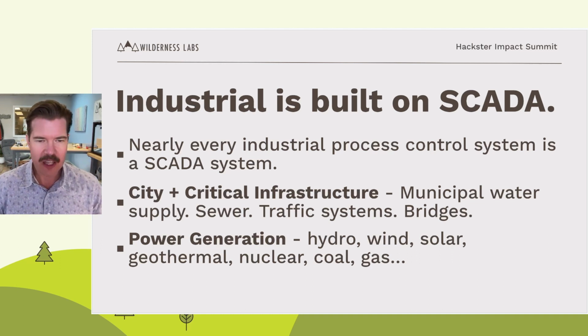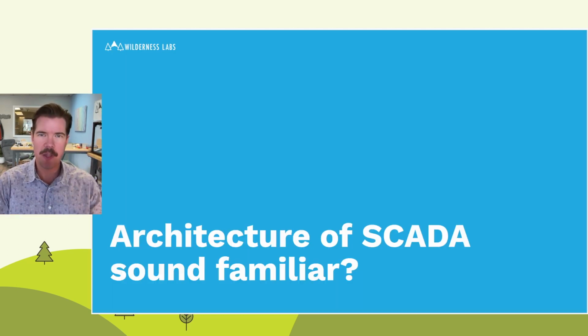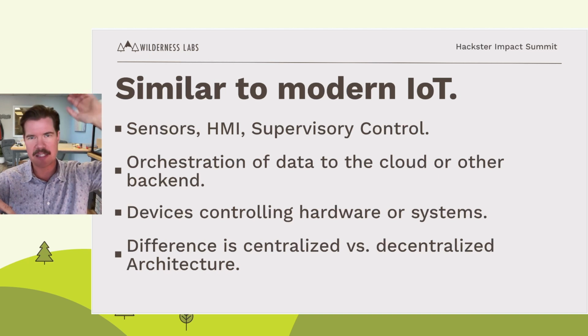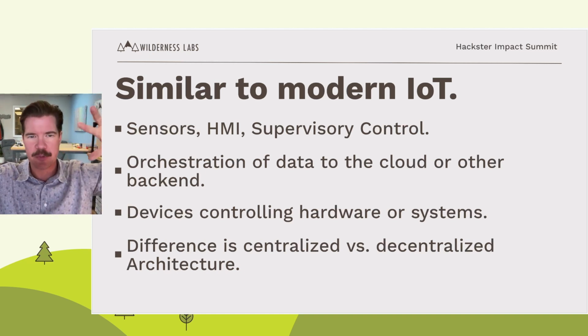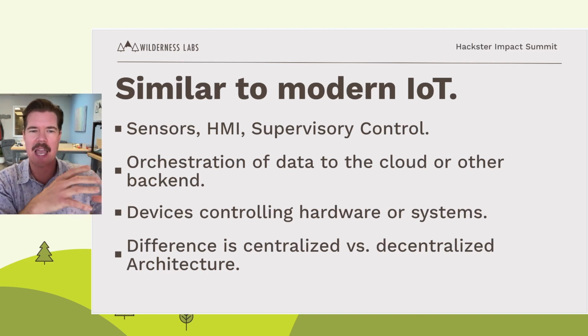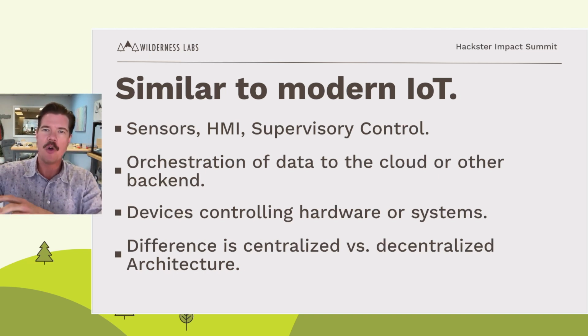And if this architecture is sounding familiar, it should be, right? Because this is very similar to modern IoT, right? In modern IoT, we have like sensors, we have human machine interfaces, we have supervisory control, that is some backend and dashboards, and these things are communicating together. And really, this is about orchestration of data at the edge to the cloud or some other backend, and then also those, the cloud or other backends being able to control those devices at the edge, or those devices doing smart things, right?